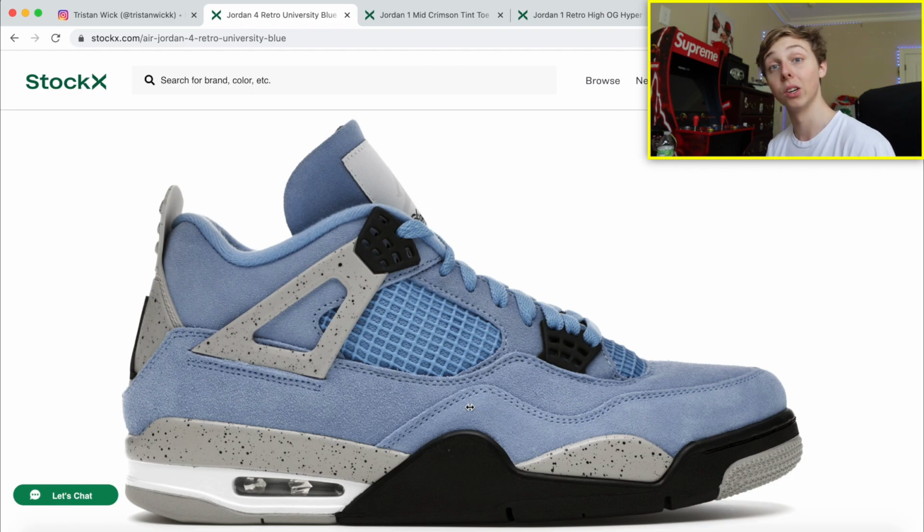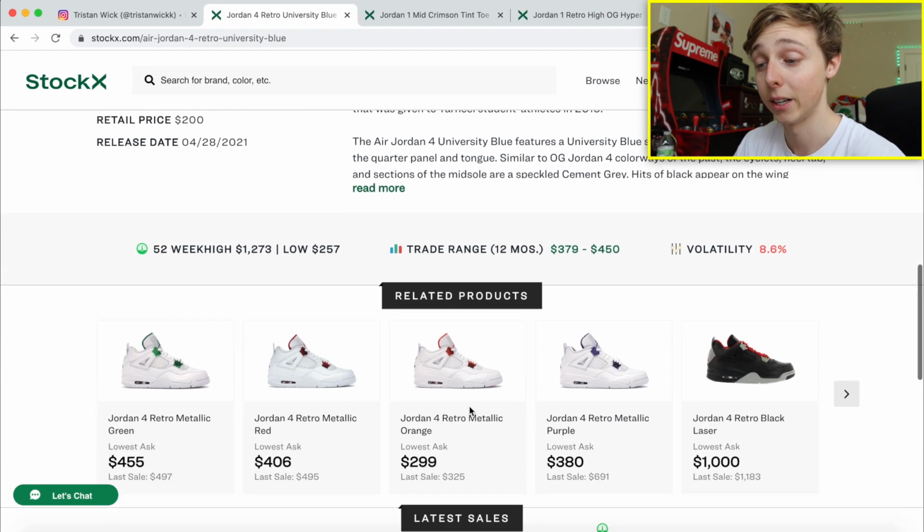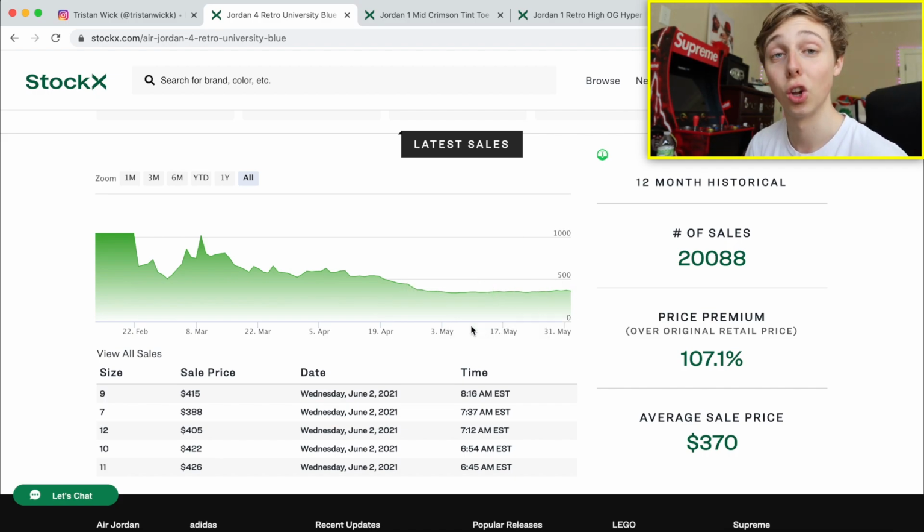It's been popular enough, but not too popular to where it isn't a good hold. I really like where this one's going. I already got pairs of it, and I recommend you get them too if you don't have them already. It's looking real good as a sneaker investment right now. We got a slow rise over the last month, and whenever you see a slow rise, it usually means there will be a much bigger rise very, very soon.